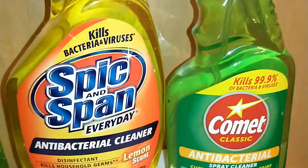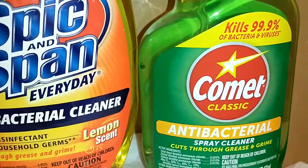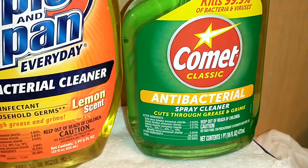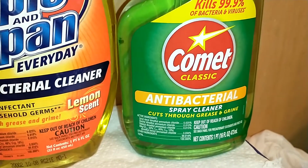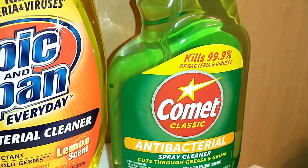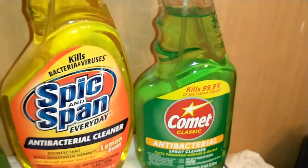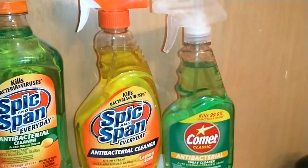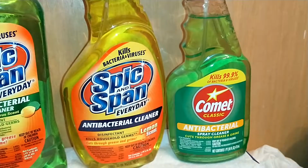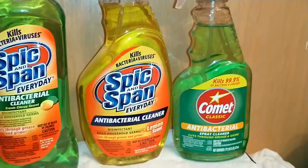And this is the first time I've seen this. They always have the Comet Classic spray cleaner, but this one, the label is new. It's 16 ounces, and it says Comet Classic Antibacterial Spray Cleaner. Kills 99.9% of bacteria and viruses. So this is a new packaging to me. I think they improved the formula, and it may be a little bit smaller than the original because of that. Okay.